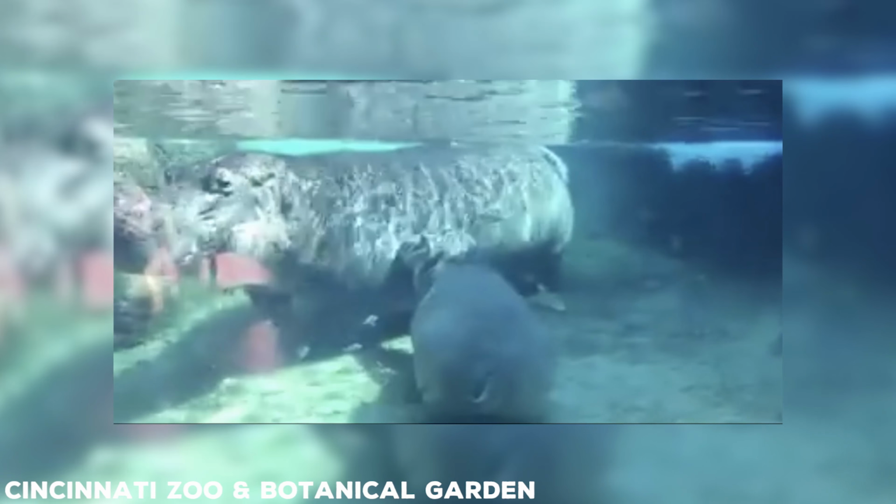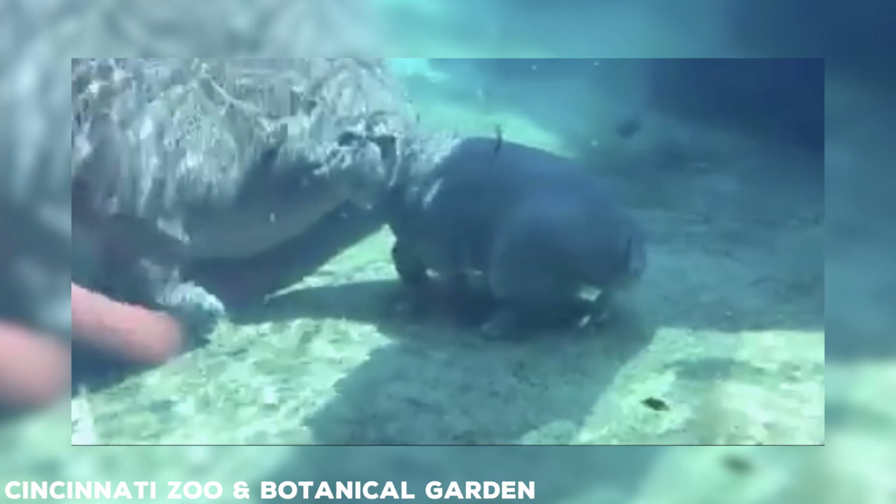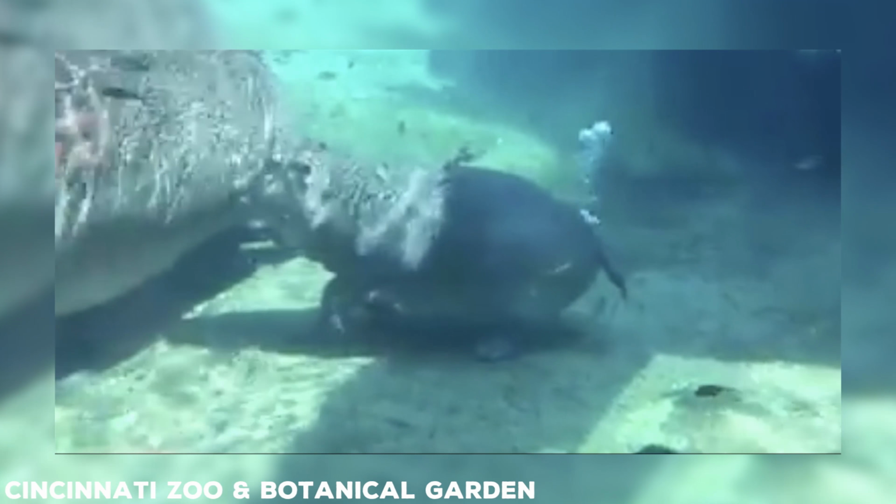So baby hippos. The internet is a wonderful, mysterious place where anything can go viral. So a video has gone viral of Fiona, beautiful name, lovely. Fiona the hippo blowing bubbles from both ends. Fiona, who lives at Cincinnati Zoo, is only 9 months old, and she's been a hit with visitors since she was born.